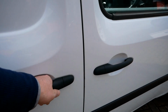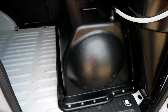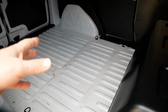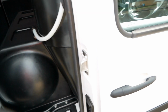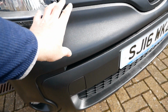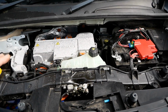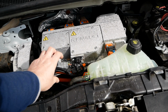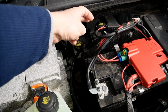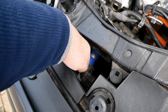So in the back here we have the hydrogen tank. This is a long wheelbase, so you still get quite a bit of space there in the back. And then up front, mounted down here behind the bumper, is the hydrogen fuel cell. So looking at the top, you can't see much difference at all, apart from a few extra wiring harnesses and a takeoff of the coolant bottle. But the hydrogen fuel cell sits down here at the front.